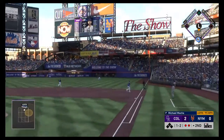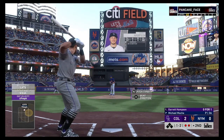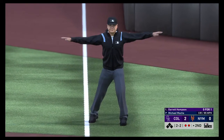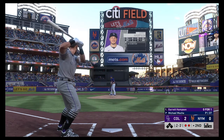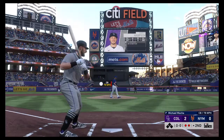Now here's one hit in the air to the right side. And nope, this one falls, so he'll get another shot. The next 1-2 pitch. Tried to hold up there. Appeal down to first and no swing. It's ball two. The 2-2. Locks him up for strike three.